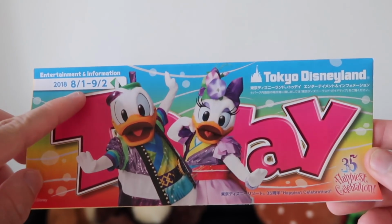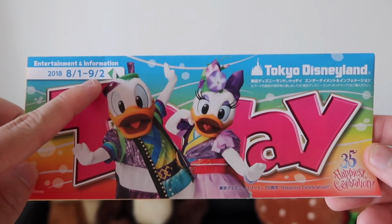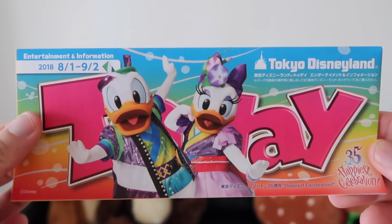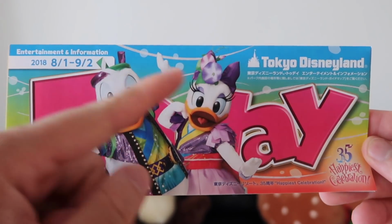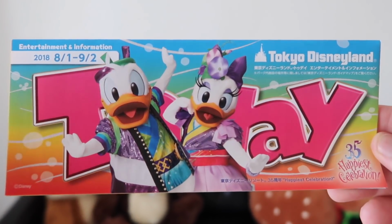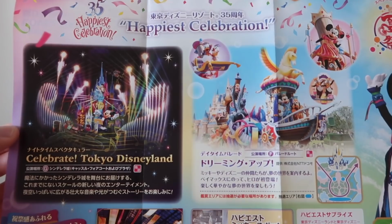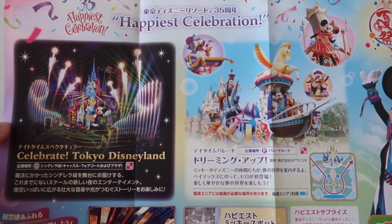And you can see here this is for August until September 2nd, and that is because the summer events go until September 2nd. And on every one, there is a hidden Mickey. And I love this one, it's so colorful. Got Donald and Daisy on there. If you saw last month's video, you'll recognize all these.